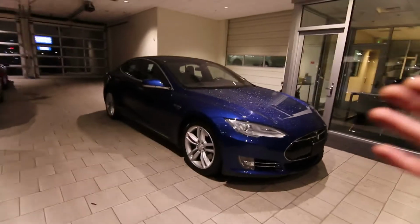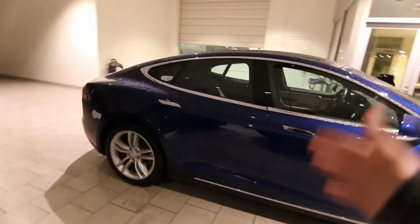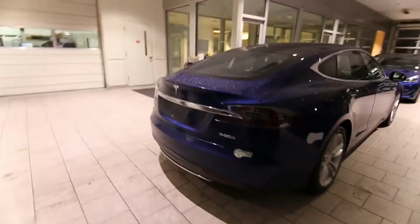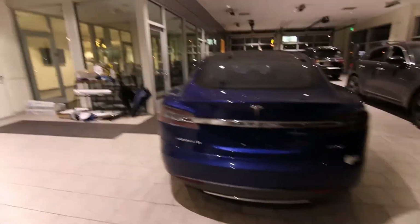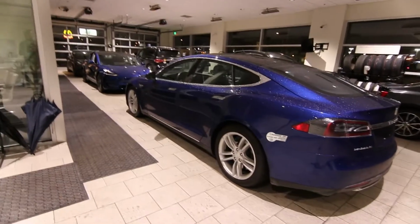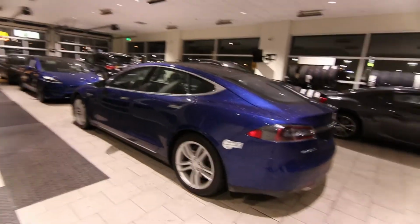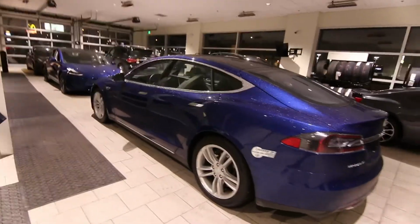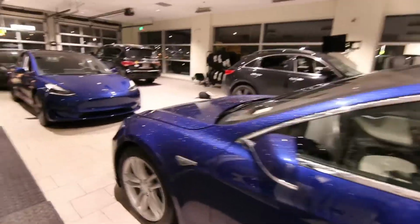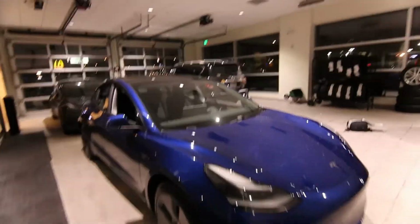This P90D has older technology, has an older infotainment system. This one will never be able to be full self-driving capable. It does have autopilot and those features, but it will never be able to have a full self-driving computer in it. It won't be able to have all the cool features and technology in the infotainment system because it's an older processor, older screen. Also, it doesn't have quite the range as this one. EPA range on this one is about 260 miles versus this one, which is 340 miles or so.